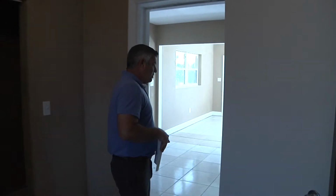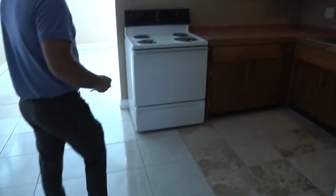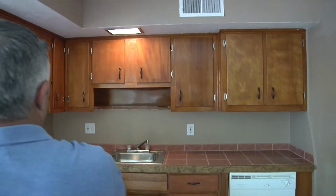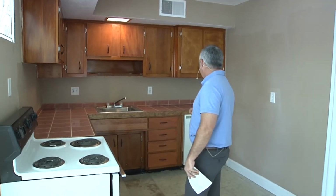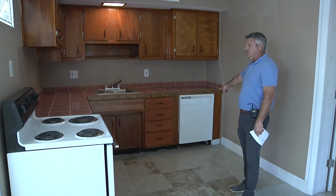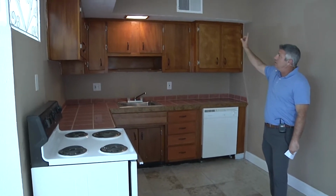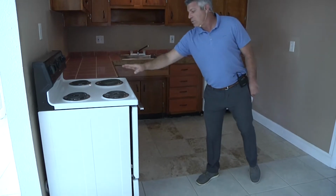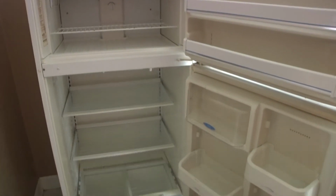As we come back out of the 3rd bedroom, you're going to be right off the kitchen. You got a beautiful tile in here in the kitchen. You're going to have 1, 2, 3, 4, 5, 6, 7, 8, 9 upper cabinets. 1, 2, 3, 4 lower cabinets with 4 drawers right here. You're going to have a Frigidaire dishwasher. You got a stainless steel sink there, light overhead, AC return right there. You do have a hot spot 4-burner stove and oven right here. You have your fridge off to the left here.